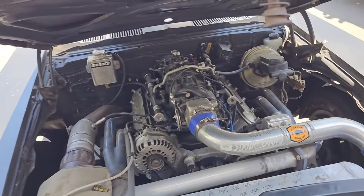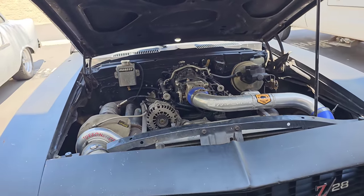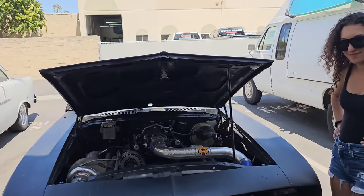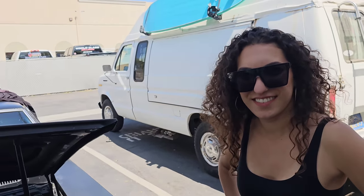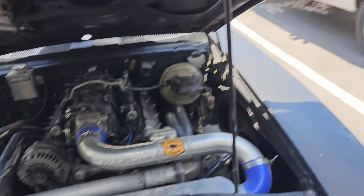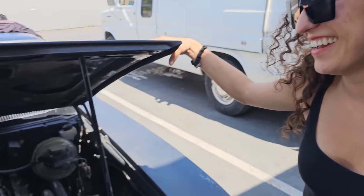It's been to 21 different states. This was my road trip vehicle and daily driver for a long time. I built it back in 2016. It's still going strong. And she's going to get some stick shift driving lessons today. How much power to the wheels? I think like 300 horsepower, maybe something like that.